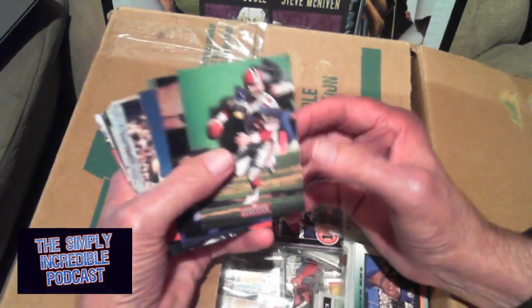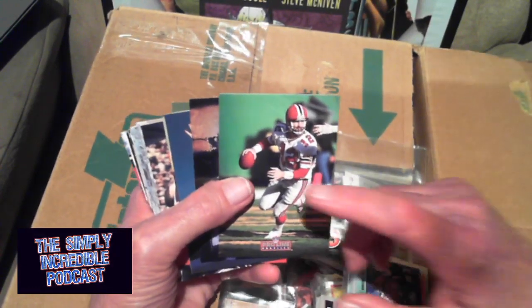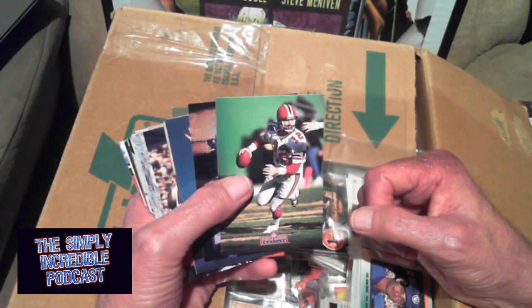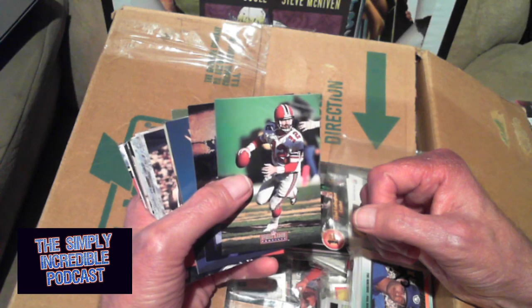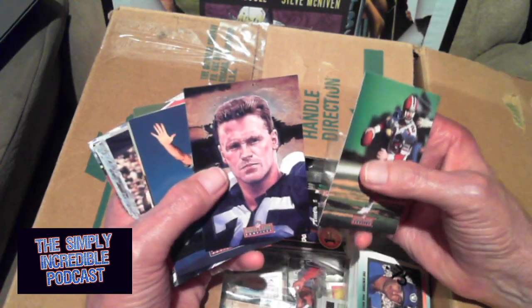All right, Pro Line Football. One thing I hated about these cards, they did not put the names on the front. Find some Joe Carter, Barry Bonds, Rickey Henderson, Michael Jordan. I hope I could find a Michael Jordan baseball card in here. That'd be awesome.